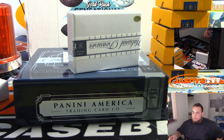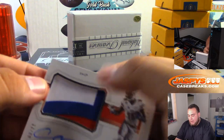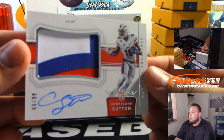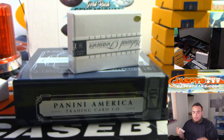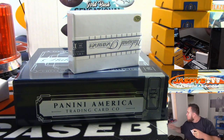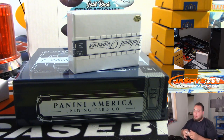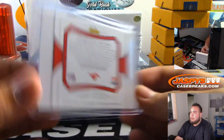Alright, and the last hit of the box. We got to 99 from SMU, Cortland Sutton. 60 out of 99, so that'll be going to the Denver Broncos. Yeah, this was a loaded box for sure. We haven't even got to 2019 Immaculate Collegiate. This is NT though, but nice.